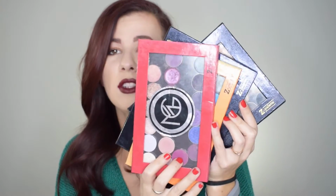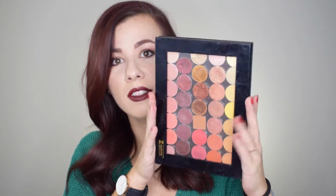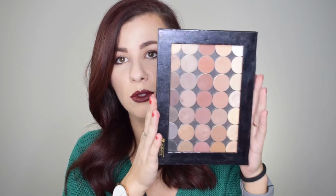Moving on to the eyes, this shouldn't come as a surprise. These are my Makeup Geek eyeshadows. Sorry if I'm blinding you. And as you can see, I have a ton of them. I have my pink and purple palette, I have my greens and blues here, my warm reds, oranges and yellows, and my neutral palette. This isn't a discovery of the year, but these are my babies.